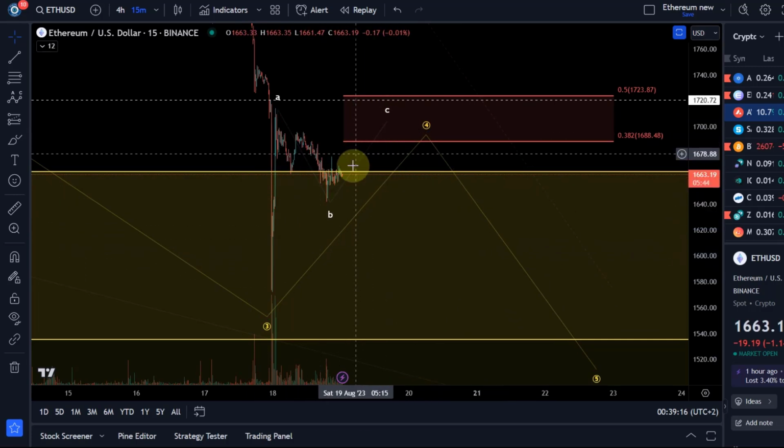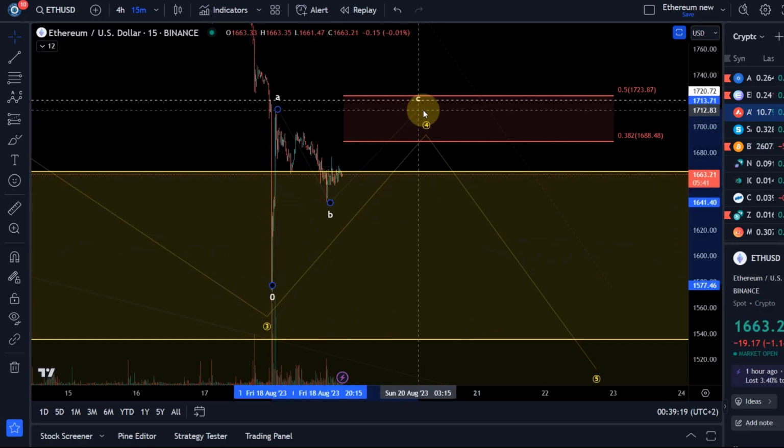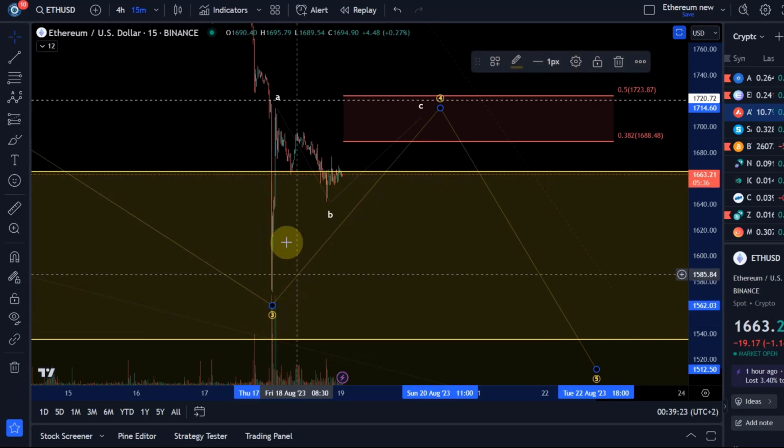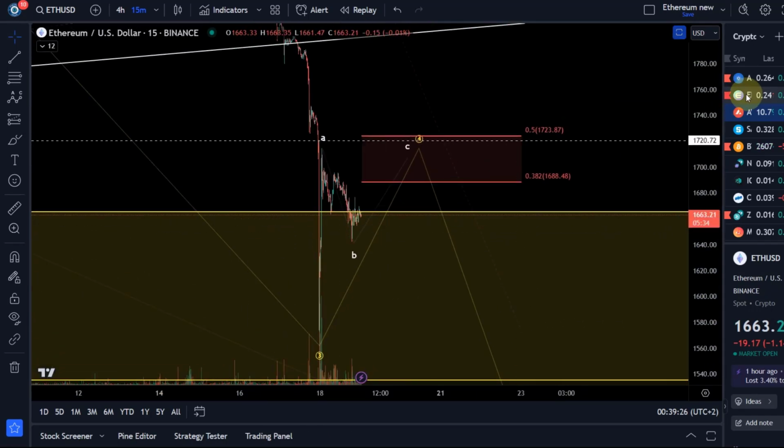It might develop a triangle. It might just do a normal ABC. We'll see how that correction is unfolding. At the moment, it's a bit too early to say what kind of correction it is. That's my update about Ethereum.